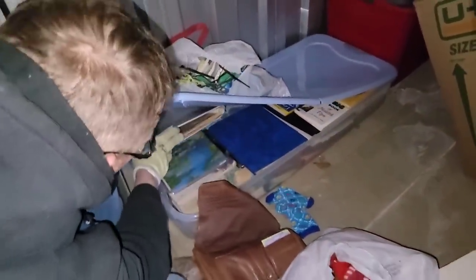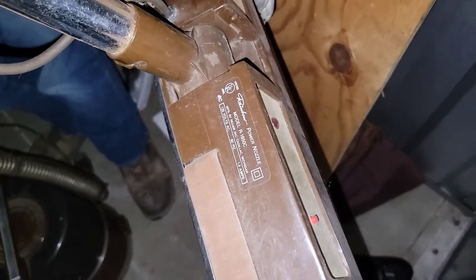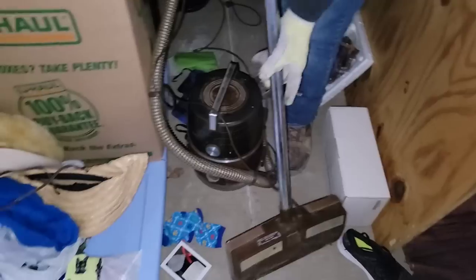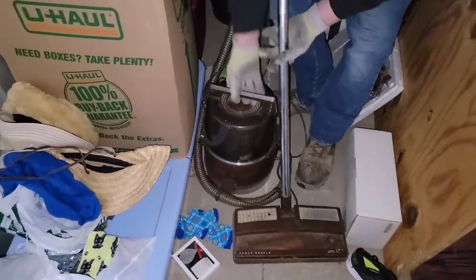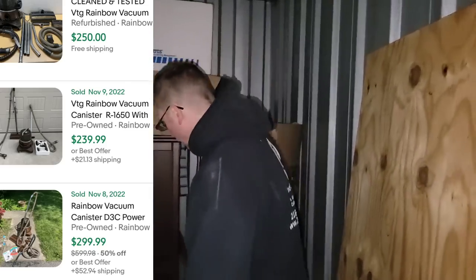Interesting. Look at this whole thing. Photo albums, and books. Wow. And then this vintage vacuum, a lot of people overlook this. This is a Rainbow vacuum. And the thing about Rainbow vacuums, model R1650C, is that they actually use water instead of a filter. So you put water in here, and it filters everything through the water so you don't get any dust or dirt. Hypoallergenic before its time.